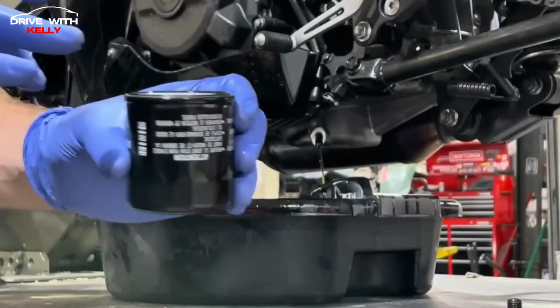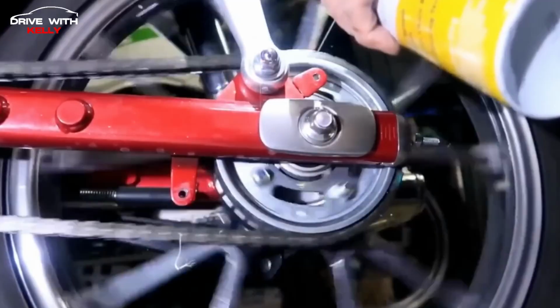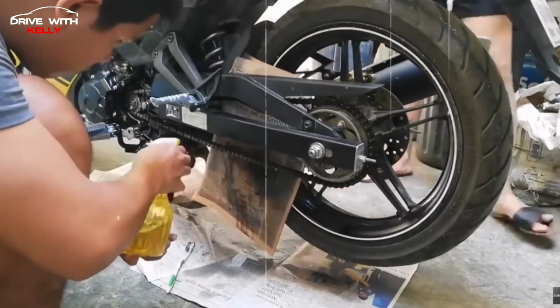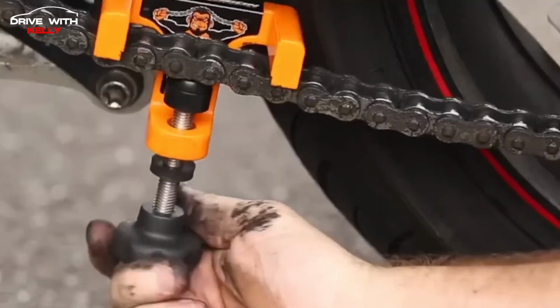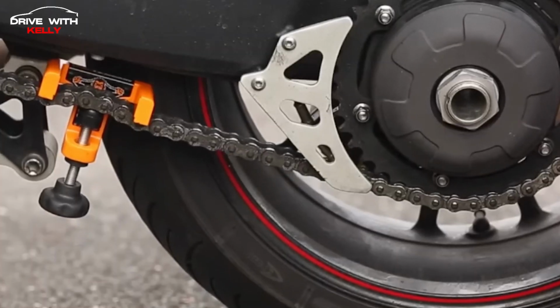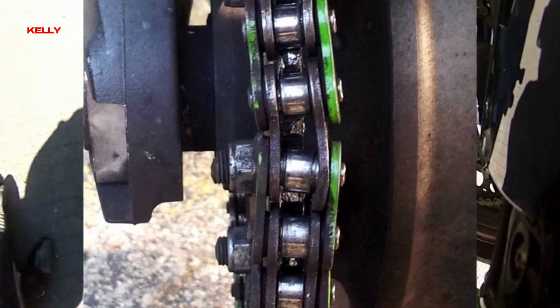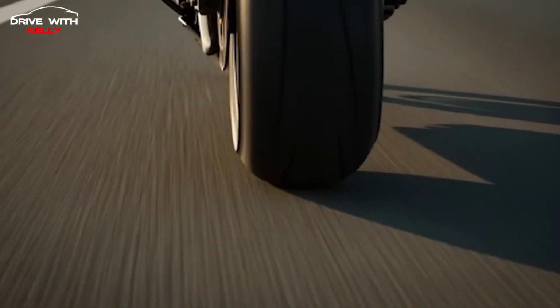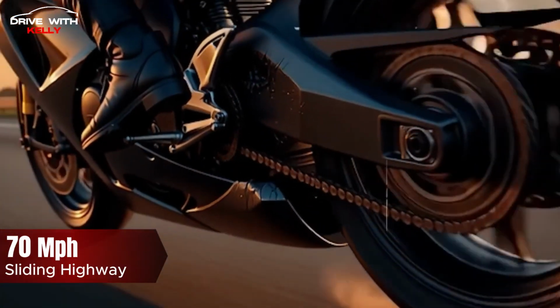You protect the inside of the engine, but the external drive system has a hygiene problem that most riders ignore until it snaps. Number 6. The chain hygiene obsession. A chain is not just a way to move power, it is a high-speed mechanical fuse. If it snaps, it can crack your engine case, slice through your leg, or lock your rear wheel, sending you sliding down the highway at 70 miles per hour.